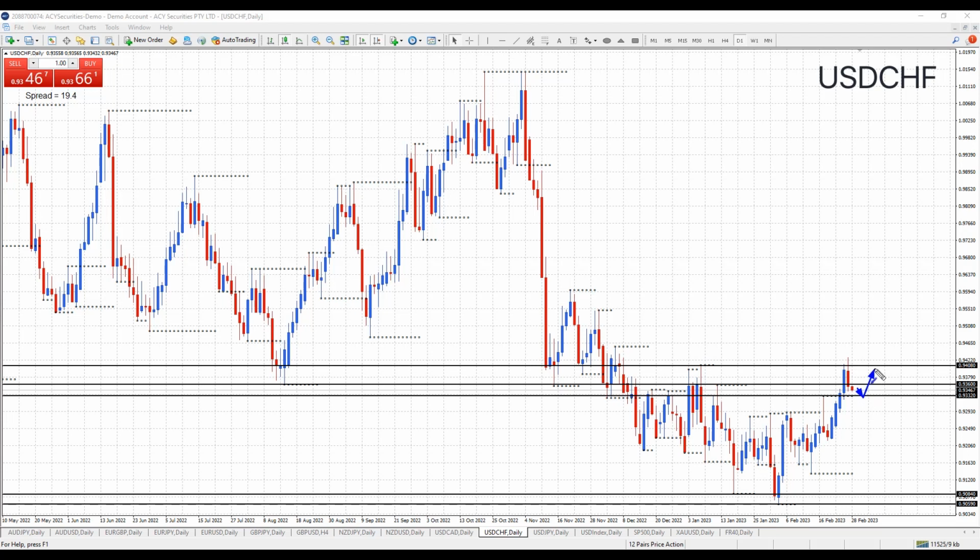for a move up to retest 94.08, and can we then move above? We might get a further retest and failure. So we're in a strong resistance area here. 93.60 is monthly resistance, 94.08 is weekly resistance. On any further pullback, does 93.32 hold as support to keep the uptrend in play for a move higher?